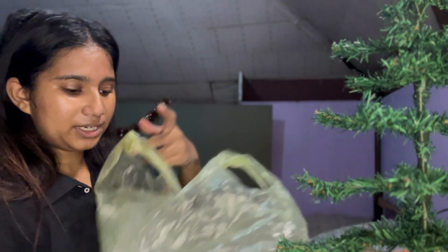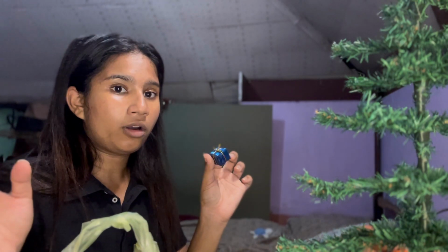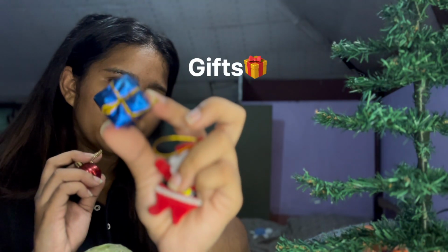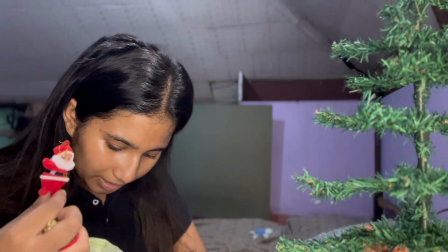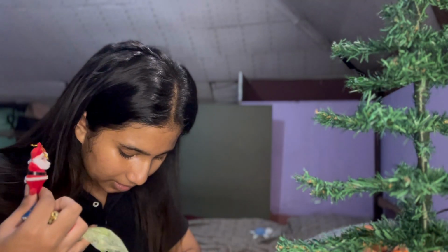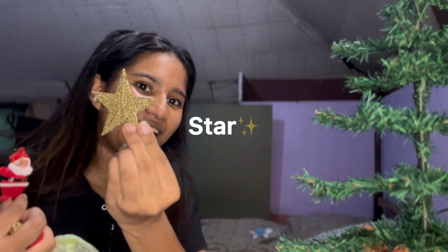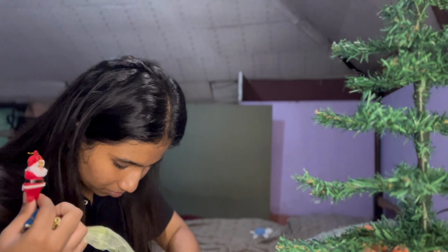I do have a few ornaments that I robbed from my parents' Christmas tree. And my dad is going to get a few new ornaments, so I think I could use these. So I have these gifts, and then I have these bells. I also have these balls, and I also have Santa Clauses. And what else? I have this big bell. Oh, also this star. It's a very shiny star. Let's get into decorating our tree.